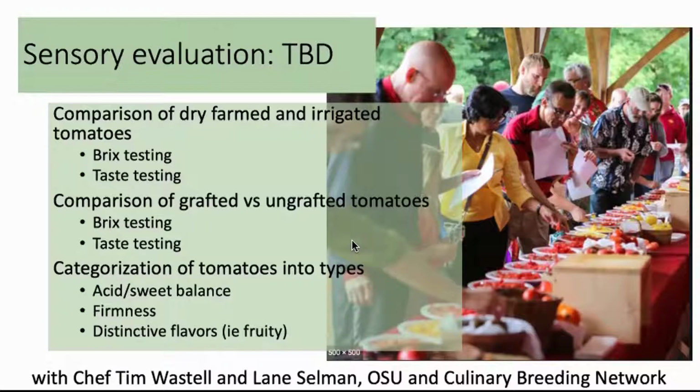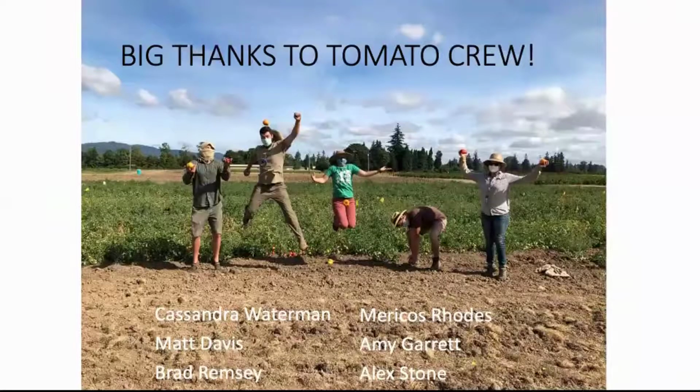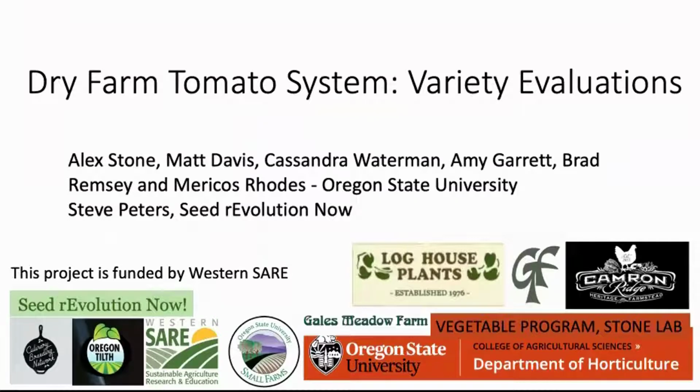Most of the varieties I've talked about today are unfamiliar here in the Willamette Valley to farmers and to consumers. So we want to be able to talk about them. So we'll do this work with Chef Tim Wastel from Portland, and also Lane Selman from the Culinary Breeding Network at OSU. So I just want to conclude by saying big thanks to the tomato crew. We couldn't have done it without you. And also, again, to our funders and partners. Thanks.